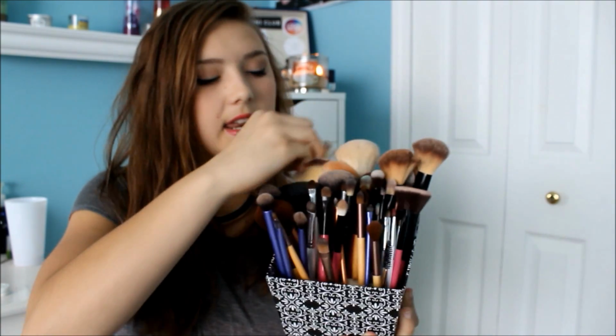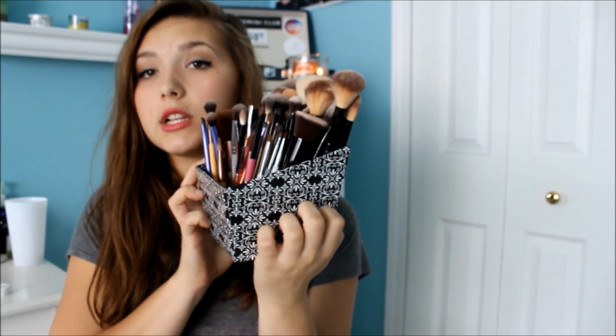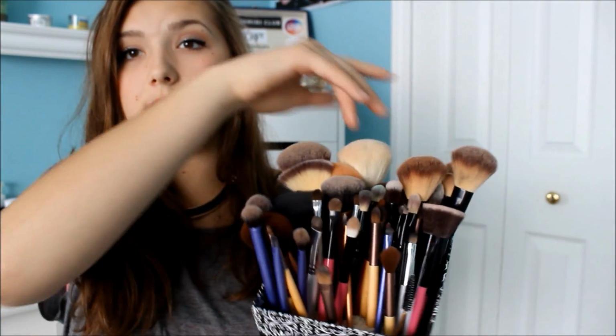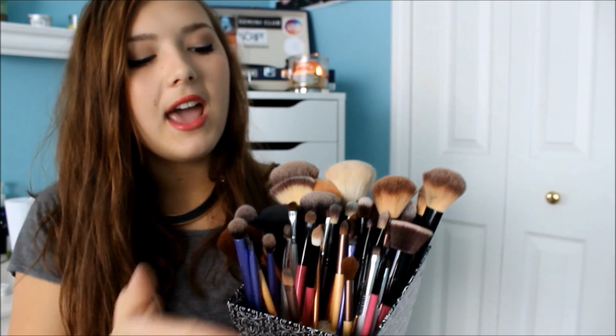So let's get started. So these are all of my brushes. I'm pretty sure I don't think I'm really missing any. And I keep them in this little container, and this was from the $1 section at Target. I keep the face ones towards the back and the eye ones up in the front. And I keep my most used ones up even closer to the front.